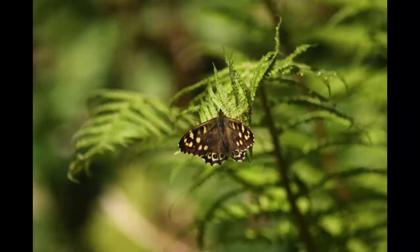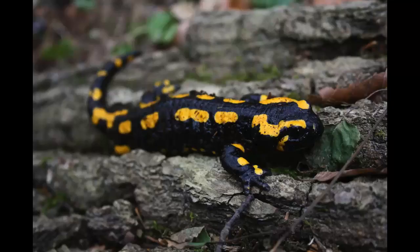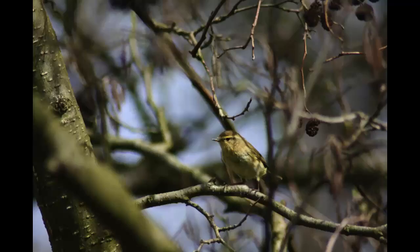Butterflies and moths will come and frequent the glades in your shelter belt. All kinds of interesting invertebrates, small amphibians, reptiles, small mammals. They'll all use the hedge as a corridor or a place to forage for food. And of course, not forgetting the birds, which will come and feed and possibly nest in the hedge as well.